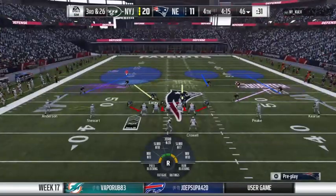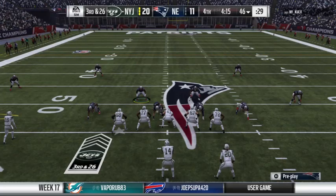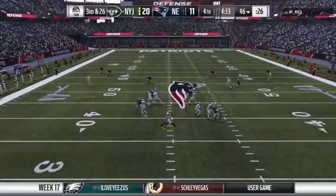Now let's go. Lucky 56. Green 39. Lucky 56. Green 39.